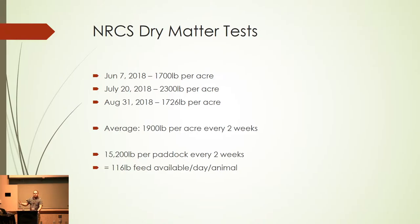During this time, the NRCS came out, and they threw some hoops and took clippings and dried it down and weighed it. And so in June, I had about 1,700 pounds per acre. July bumped up to 2,300 pounds per acre, and then in August, it dropped back down to 1,726. So it averaged about 1,900 pounds per acre every 2 weeks, because they threw the hoops, took the clippings right before I moved the cattle into the one spot, then rotated around.